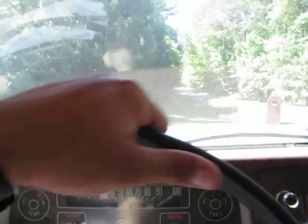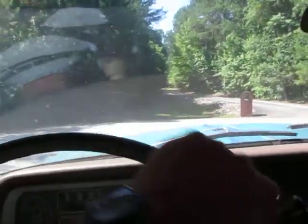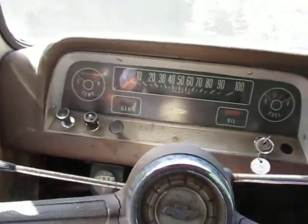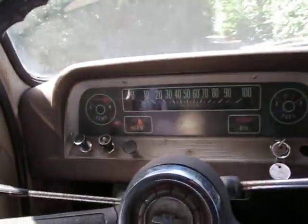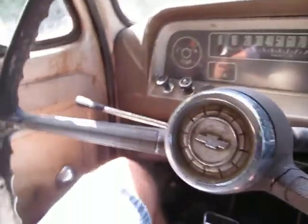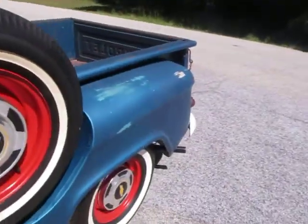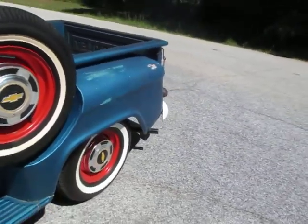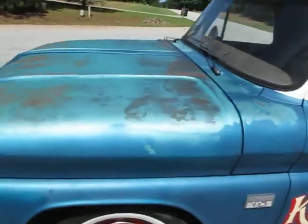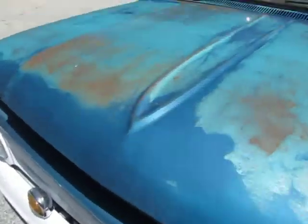and actually runs really good. Reverse works good. We got some fuel cleaner in it right now, so it's got just a touch of smoke. And you can just barely tell. Pretty much not at all, but got some Sea Foam in there.